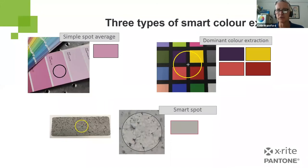So here's three examples of smart color extraction from the MetaView. Simple color averaging on a Fandeck, that's quite straightforward. The dominant color extraction allows us to take these four solid colors out of this image and save them as four distinct standards. And on the bottom here, we've got a bit of concrete or whatever, where as you can see, if we did it on a traditional spectrophotometer, we'd be getting an averaging, which would end up a slightly darker shade than the dominant color that we actually want, which when we view by eye, our eye is picking up the background color and not the flecks that are within that. So what the MetaView will do is pick out that dominant color.